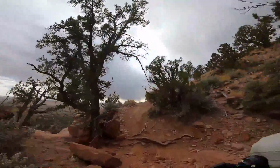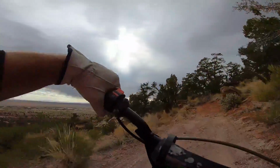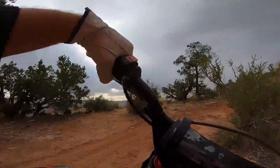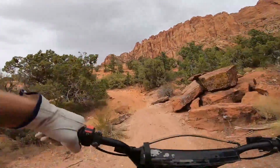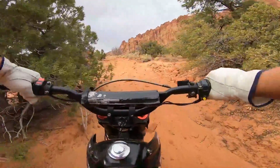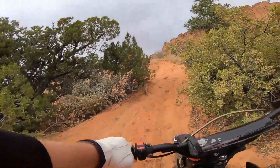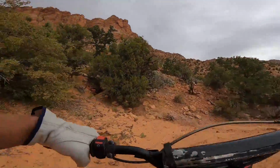Last time I rode this trail, I got stuck on that route and almost went over the handlebars. Yeah, I made it up just fine this time. This is like real sand. This is where we turn around on these little bikes because they just can't do this big sand hill.